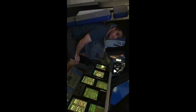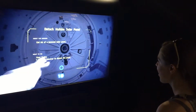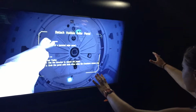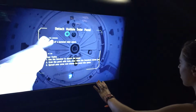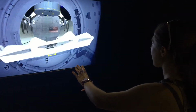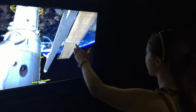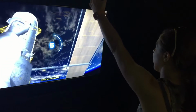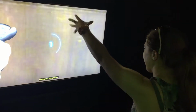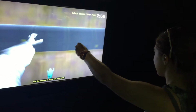I hope this thing has GPS on it. She's walking into space. Detach the panel. Then grab the panel with both arms while the Canadarms loosen. Lastly, spread your arms and release the panel into space. Where's my hammer? Oh gosh. I only get one hand to do this? Grab it. Oh, you missed it. Oh my goodness, you're gonna float this into space. How do I do this? Hit the solar panel a few times with the hammer.